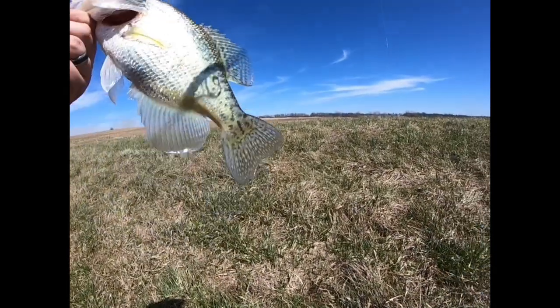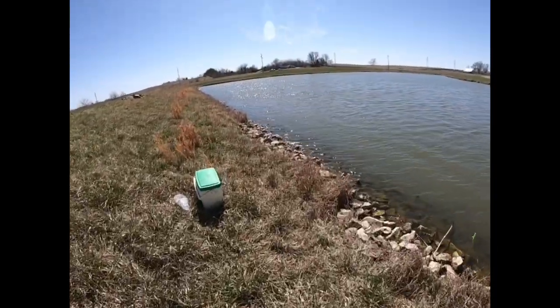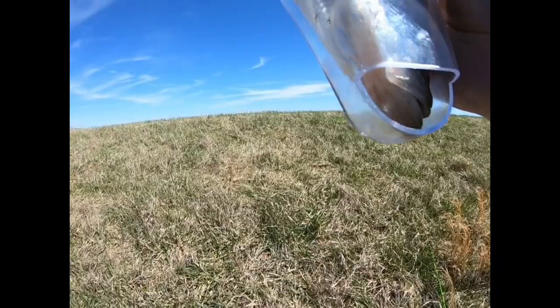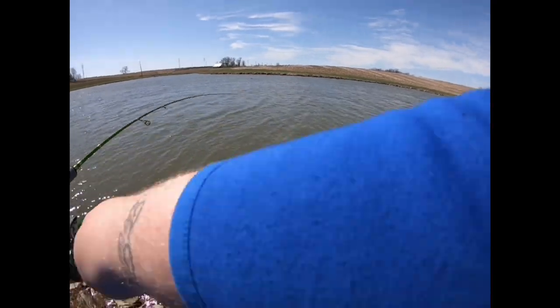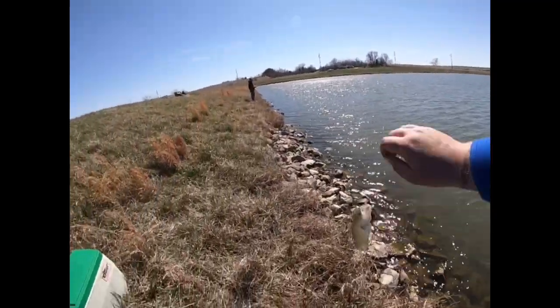That's a good one, though. Pretty white. Yes, sir. You can barely see the stripes. Yep. That was a good one. That's fun. Right. Wonder if he goes 11. What's that? Good fish. He's got some good shoulders on him. I know. There's something here. It's a crappie. Jumping like a bass fish. You ain't no bass fish. That's really a good one.